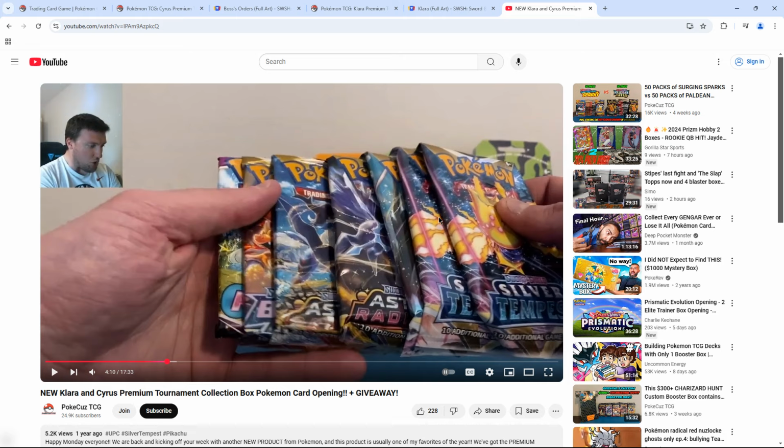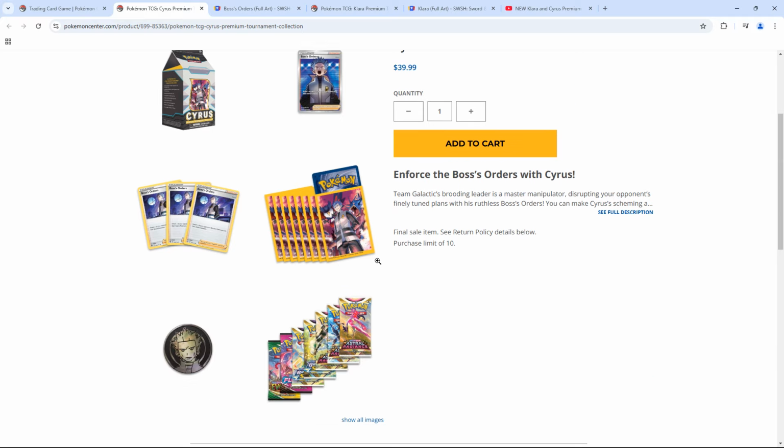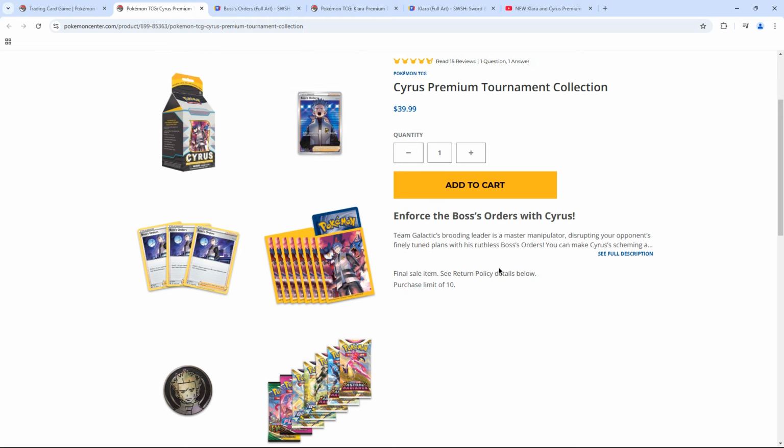I did the math on it. It's basically what you're paying for. You're not really getting much of a discount. But like I said, you have the promo card. Honestly, these aren't big products at all. You could just keep them sealed. They'll probably be somewhat of a premium because you also get these other products.